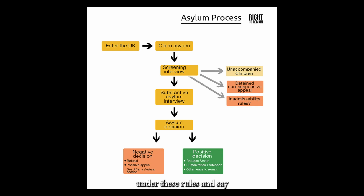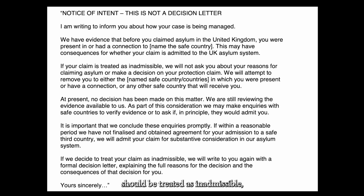If the Home Office decide that these rules don't apply to you, or look at your claim under these rules and say your claim is not inadmissible, then your claim will be considered in the UK. The Home Office will decide whether or not your claim should be treated as inadmissible, and while they're deciding that, they will issue you with a document called a Notice of Intent.